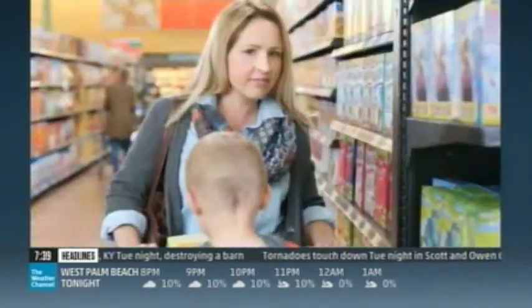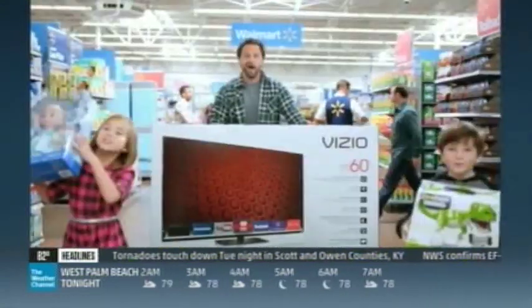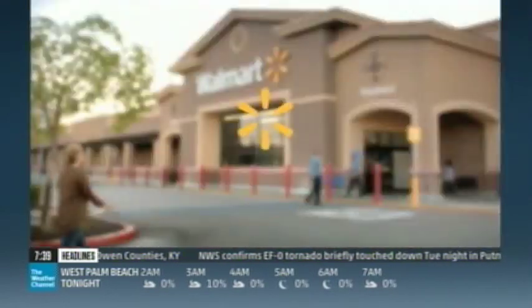Why do you want to shop at Walmart now for October's hottest items? Because you need to find happiness on rollback. In every aisle. Get thousands of items, now on rollback. Save money, live better, Walmart.